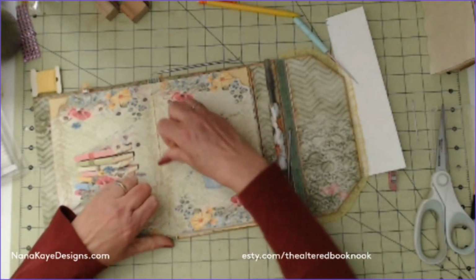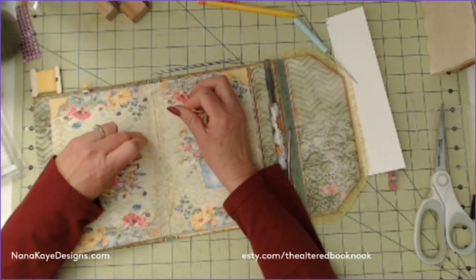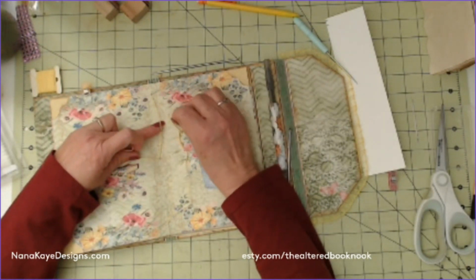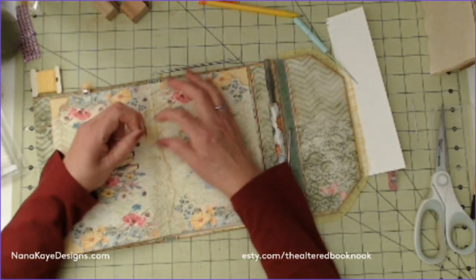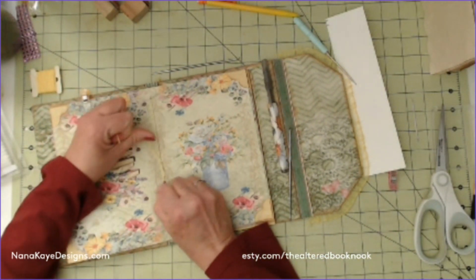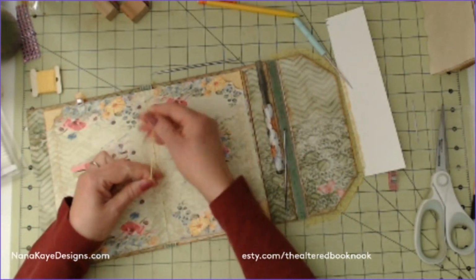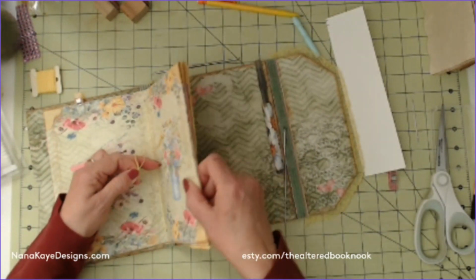And we want some string here, extra string, and I'm going to tie it in the middle. Now, I have this one here, but I'm going to pull this one here underneath this one, like that. Then I'm going to pull it tight. I'm going to pull this one really tight. I'm going to tie my first knot. I want to make sure my signature is in tight.